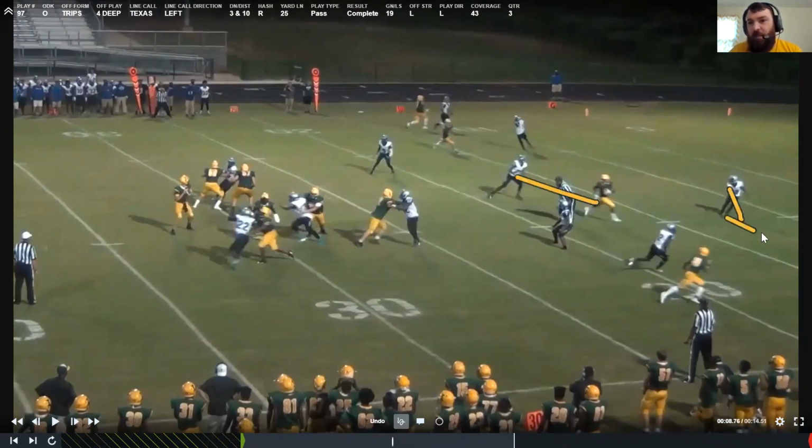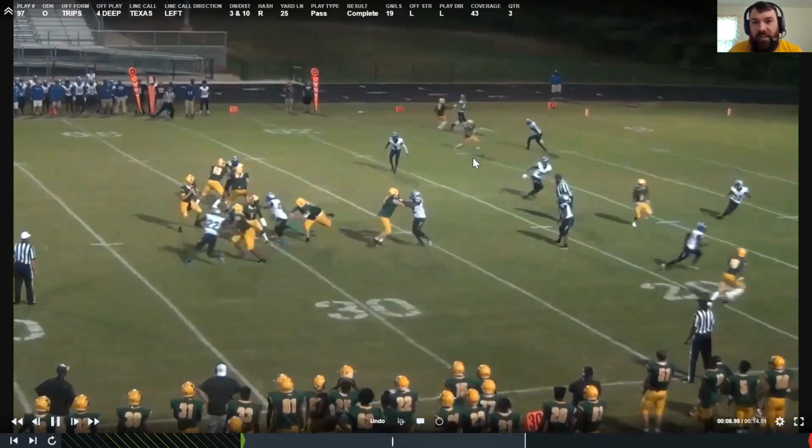Safety's over the top. Now, ideally, if this dude was faster, we would want to burn that guy deep and take the points. But it's man, right? He goes to sit it down in his window. He knows his window is between this linebacker and this linebacker. But as he sits it down, he's on his hip. So he just basically turns it into a dig to get to his window.